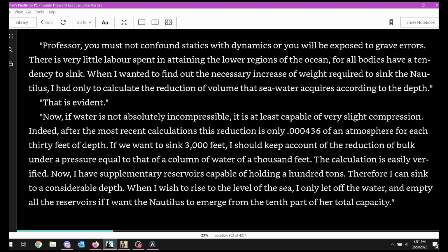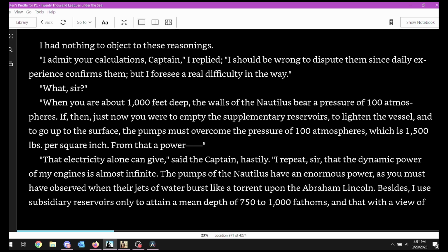If we want to sink 3,000 feet, I should keep account of the reduction of bulk under a pressure equal to that of a column of water of 1,000 feet. The calculation is easily verified. Now, I have supplementary reservoirs capable of holding 100 tons. Therefore, I can sink to a considerable depth. When I wish to rise to the level of the sea, I only let off the water and empty all the reservoirs if I want the Nautilus to emerge from the 10th part of her total capacity. I had nothing to object to these reasonings.